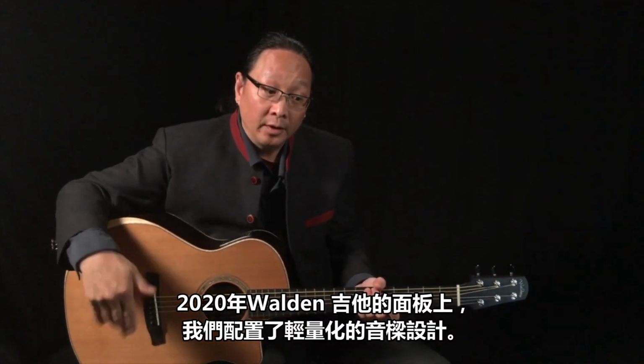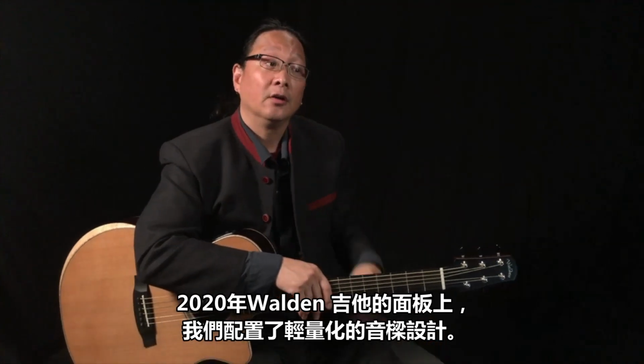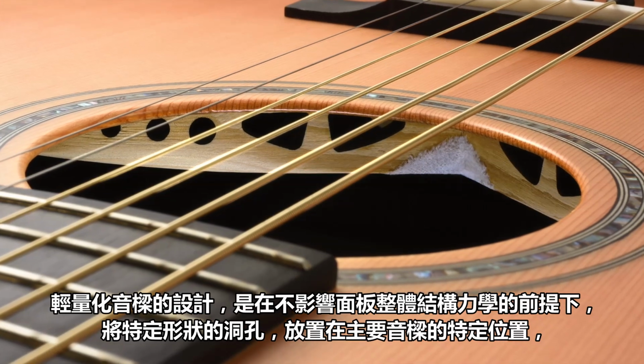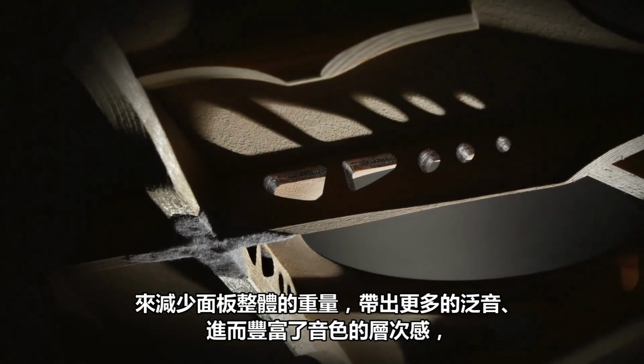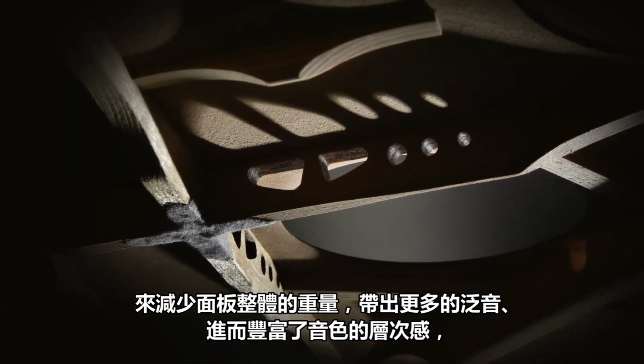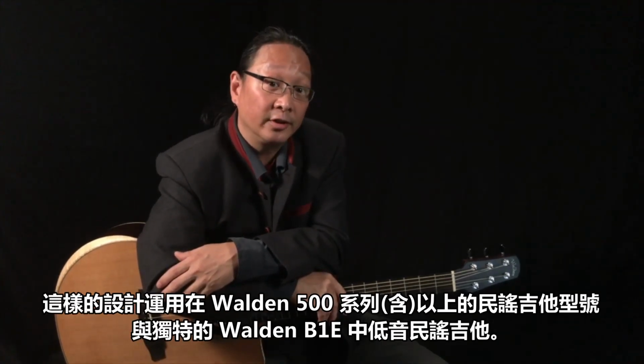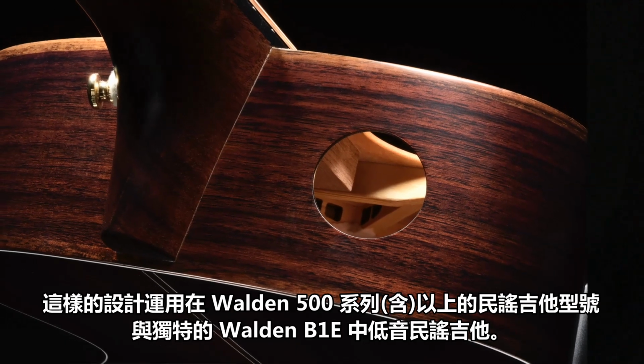In the soundboard, in 2020 Waldens, we have low-mass bracing. Low-mass bracing is a way in which I've created strategically shaped and placed holes in the bracing such that the overall mass is reduced, but structure is maintained. And that results in a guitar with more tonal complexity, more harmonics, more immediacy. I hope you play one and can hear that. That graces all of our 500 series and up steel strings, as well as our B1E baritone.